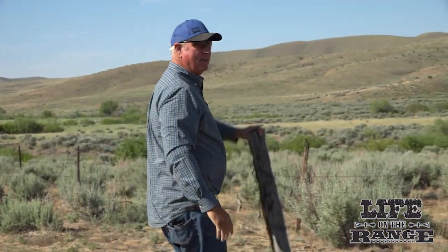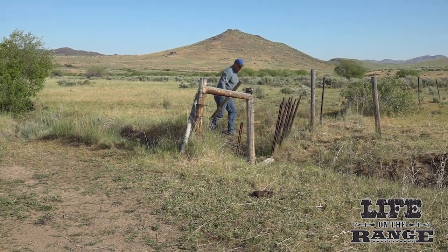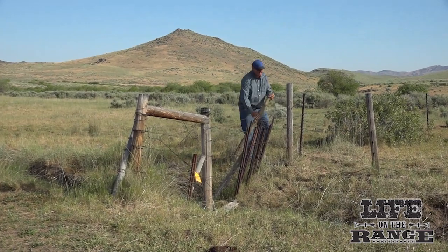In the fall, ranchers open the gates when it's time for the cattle to return to the home ranch. Rancher Jeff Lord demonstrates how he leaves a gate when he wants it left open. Now, if I wanted this gate left open, I would bring this gate all the way back to the fence. But if it's open clear back around, just leave it how you found it.